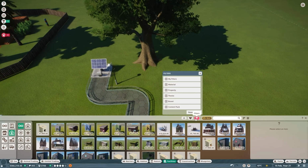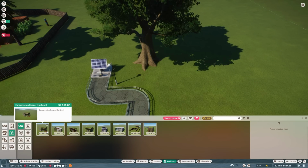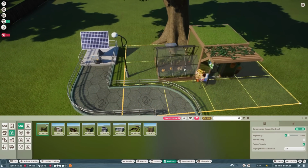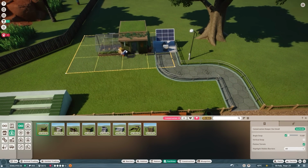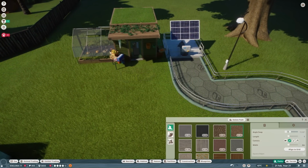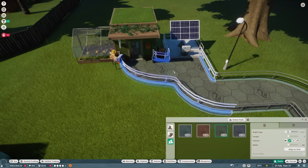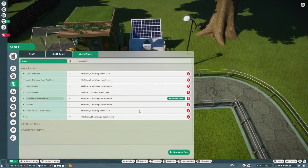Staff facilities. I'm going to filter by the theme of conservation. And then we can get our conservation keeper huts. We probably only need the small one anyway. I don't think we've got the big one researched yet, but we just need the small one. And we can actually just add that back here, and then connect it up with the staff path. There you go. And let's add that into the work zone instead.